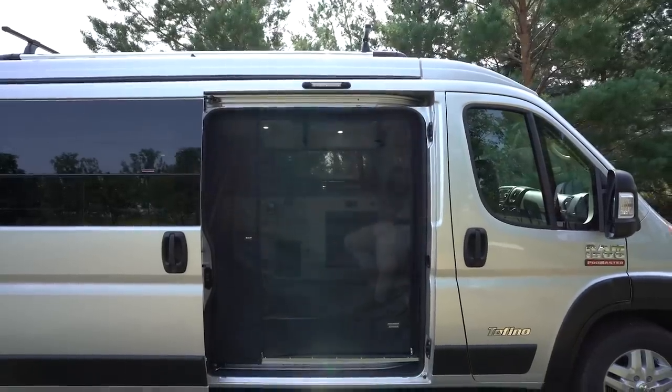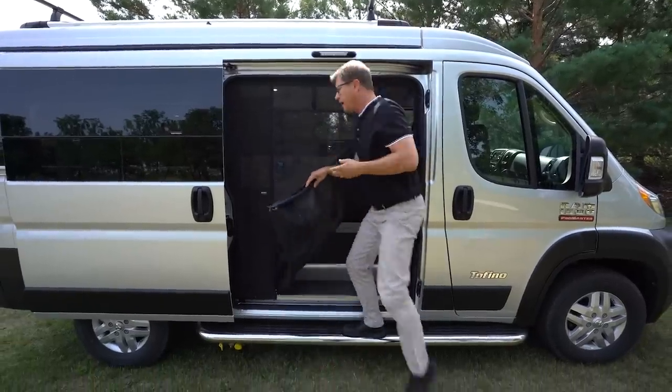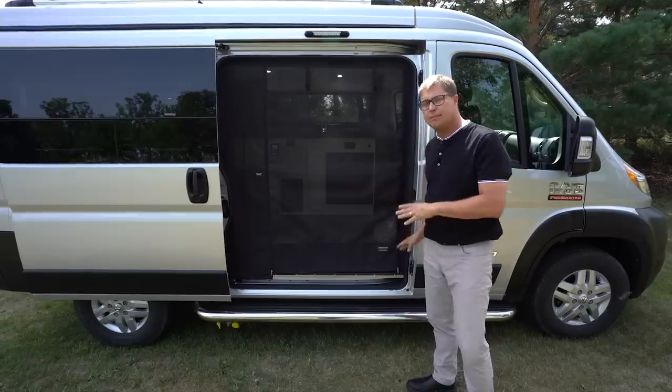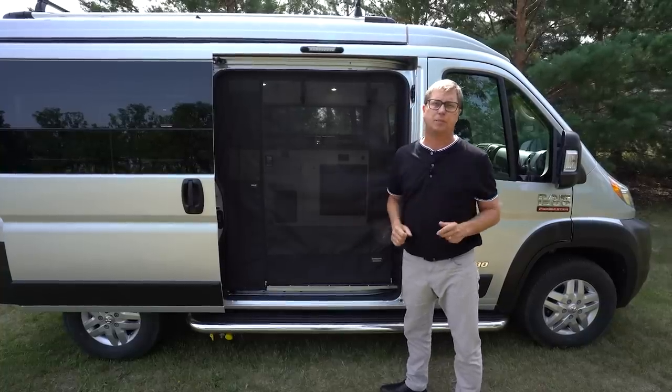Last, I have one great optional feature. It's our side roll-up screen door. So as you can see, this screen door closes automatically behind me. It's got a great magnetic system, so it closes and seals up every time. It's got a fine screen to keep the bugs out while letting fresh air in, and this will just enhance your camping experience.